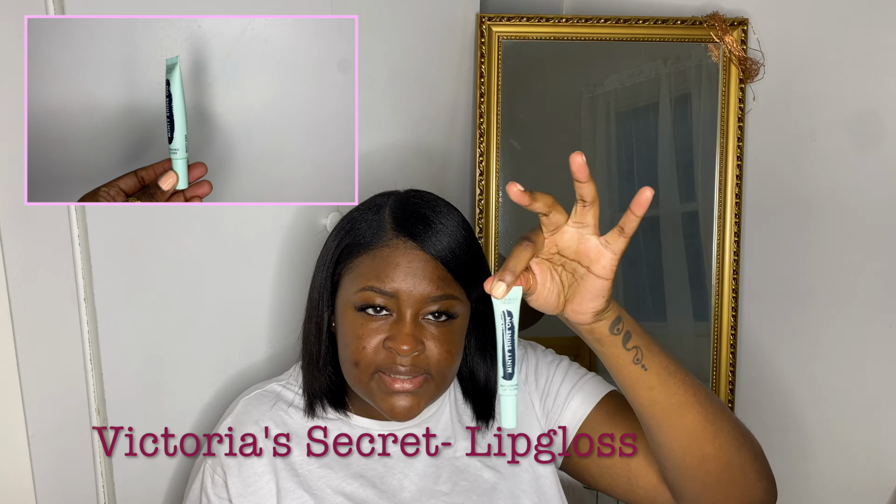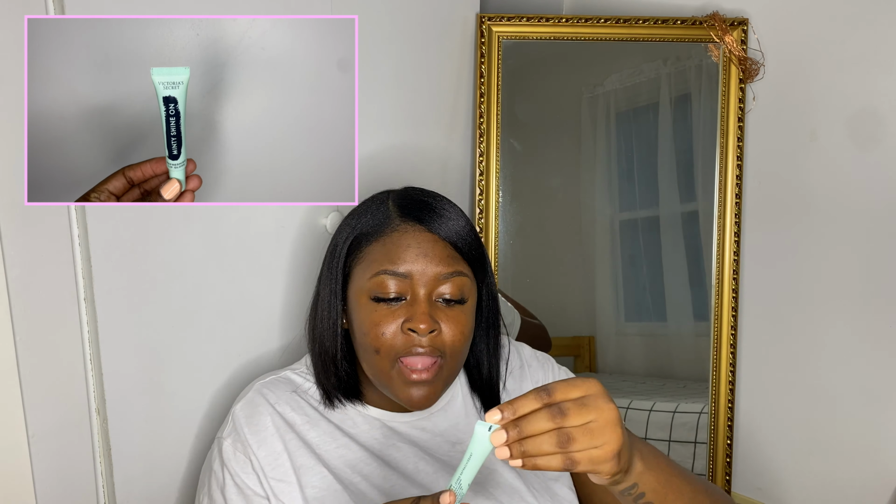Next on the list is this minty Victoria's Secret lip gloss. I got this, of course, at Victoria's Secret. Ever since, I haven't stopped using it. It is almost finished now. I wish I got another one, but I only got two, and this is my second one now, so I am almost out. This is so refreshing, so minty.